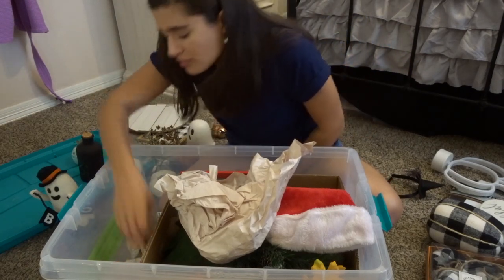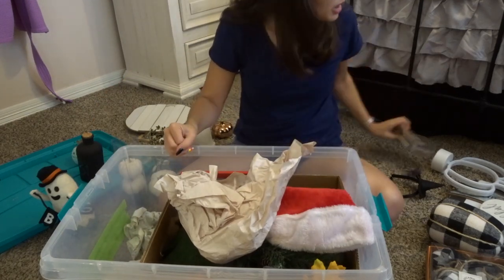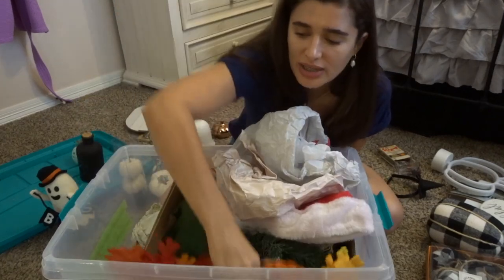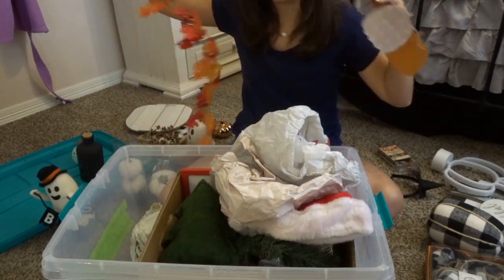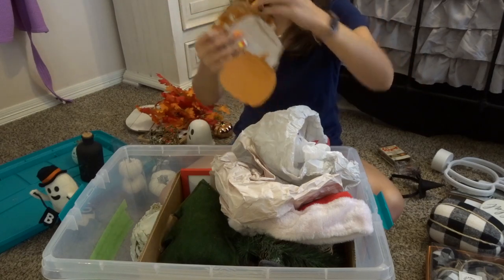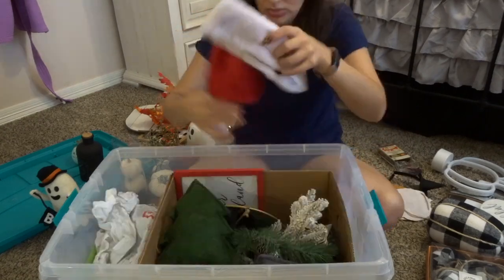They're so cute. We've got a leaf light up garland from the Dollar Tree. The leaves always fall off of it, but it's really cute for taking pictures. This whole side. Okay, garlands. We've got two leaf garlands, I believe from Walmart. They're a little bit better than the ones that you get at the Dollar Tree. And then we've got this pumpkin garland. Really cute. I think that's everything.